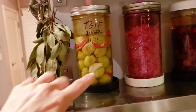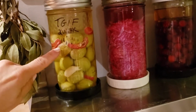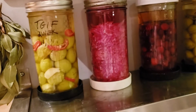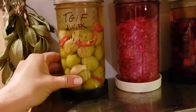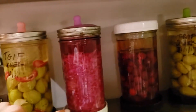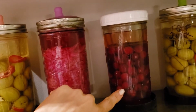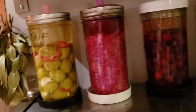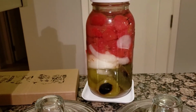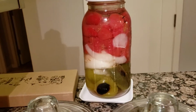Check out my ferment shelf. My olives are incredible. I fermented these on November 1st, and they're just getting to be like the gourmet olives at the Olive Bar. They taste amazing and nothing like a canned olive. And I have my ruby rock kraut, I have my fermented cranberries, probiotic poppers I call those, and of course I have my fermented salsa going here, tomatoes, tomatillos, and garlic and onions, and I roasted those.